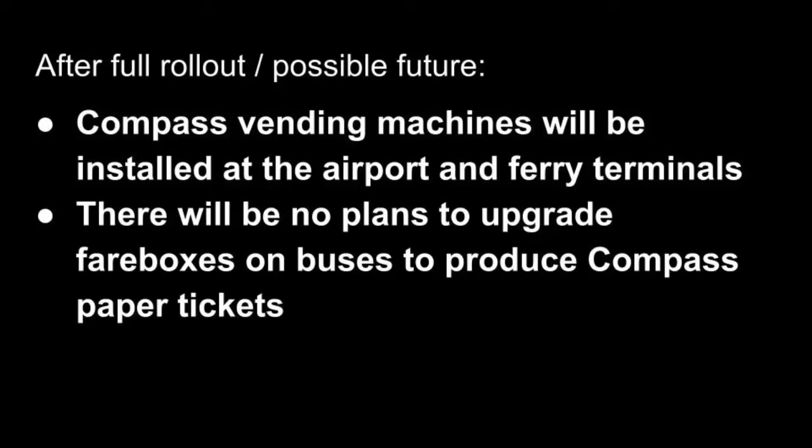The second and final point is that there will be no plans to upgrade fare boxes on buses to produce Compass paper tickets. So remember what we talked about, the inability to transfer from bus to SkyTrain.